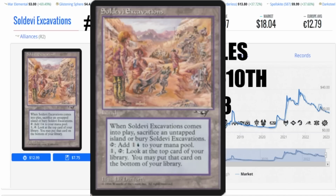It's very interesting to see how these things happen, and you shouldn't ignore cards like this. If you don't own one, go ahead and get one.